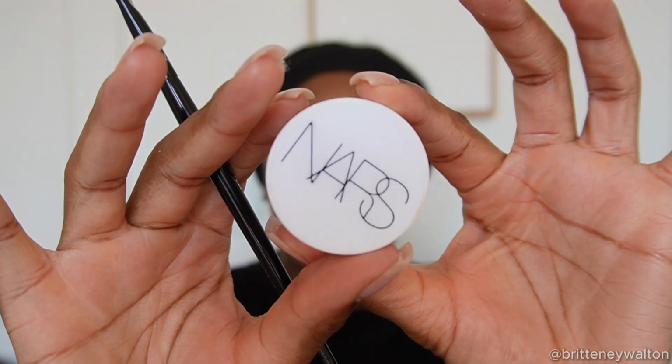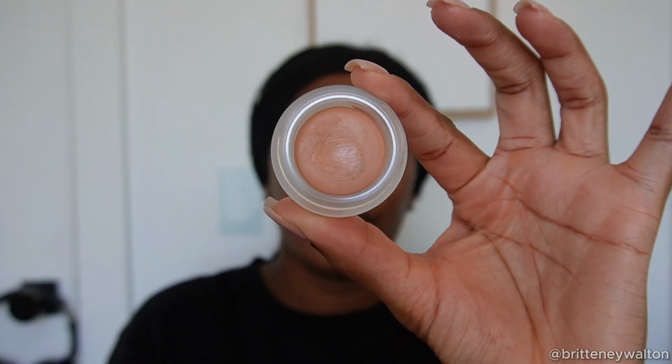To conceal my dark spots, just a few, not all of them because my foundation is full coverage, I'm gonna be taking the NARS Light Reflecting Eye Brightener in the shade Impossible Dream. And this is like insanely light. Redness here. I feel like it's a sin to put a brighter concealer on a pimple. I feel like that makes it look more noticeable, but whatever. Okay, that's about as concealed as she's gonna get.